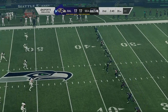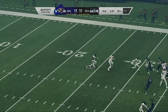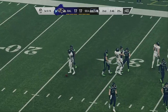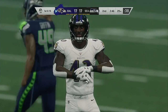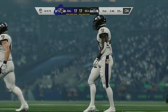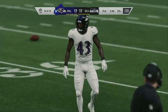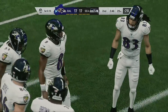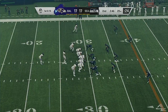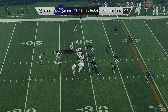Seventeen the score, all even to this point as the kick's away. This will be taken about the 12. And a good return as he'll be stopped just shy of the 30-yard line. The Ravens offense now, they get ready to head back on the field. Jackson and the Ravens come up now, 1st and 10, just shy of the 30.